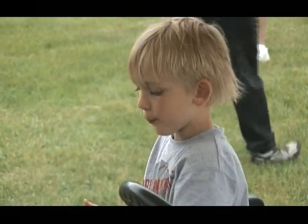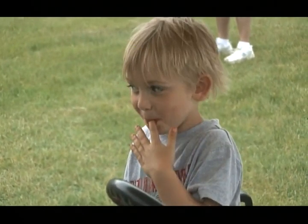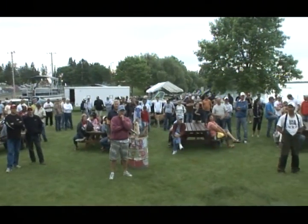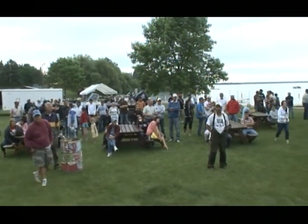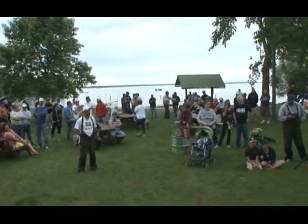The teams are all in, the fish are all weighed, and the officials in the back are right now calculating who's going to be the winner of the $13,000 grand prize, as well as all the other great prizes that this tournament is giving away. The crowd in the back is anxiously waiting. We should know in the next couple minutes.